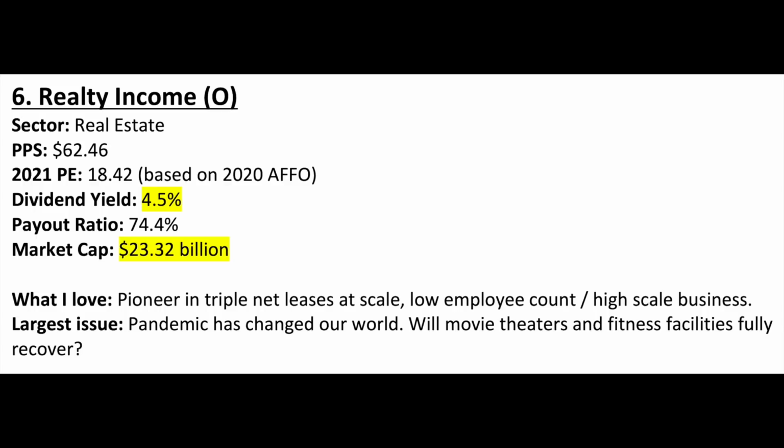Now, in terms of issues, the pandemic has really affected companies like this. This is the type of company that owns real estate, all kinds of real estate. And some of the real estate they own, for example, is rented out to companies like Walgreens. That's going to do just fine. But real estate they own that is rented out to fitness facilities, I really am rooting for the fitness facilities, but it's going to take some time to fully recover from this pandemic. So that's Realty Income.